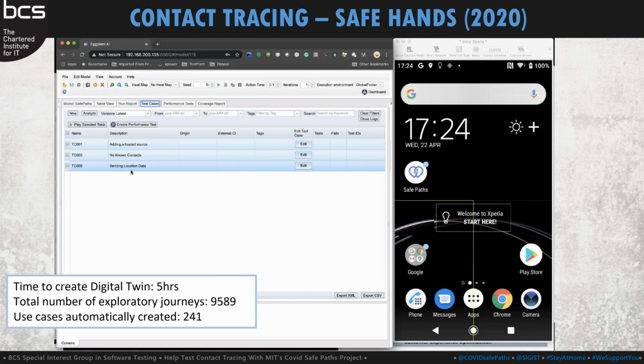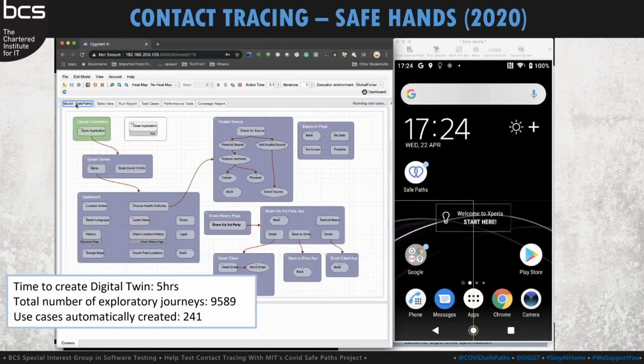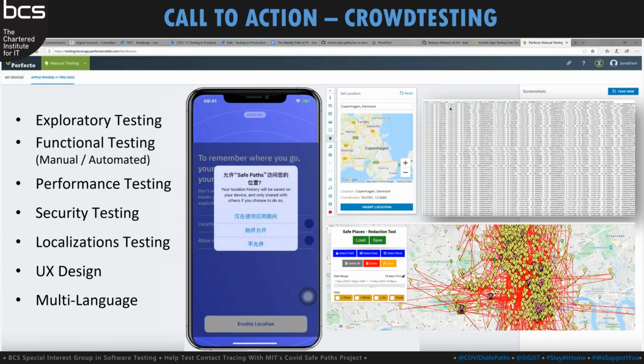And we're going to obviously extend this out. We've got this for iOS and Android at the moment, and we're going to extend this to be the full contact across the SafePath app as well. So that's a bit of an idea of what we'd be doing. And a bit of a call to action before we hand back to the team.